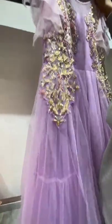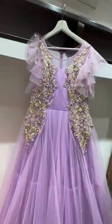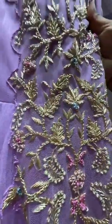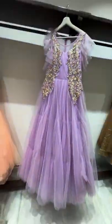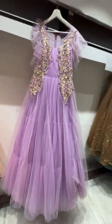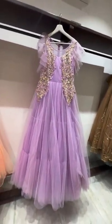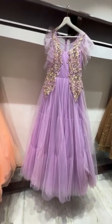Coming to the next gown, this is a ruffle sleeved gown with some embroidery on it. Full length gown andi. Idi size vachesi extra large, which is 40 to 44. Okay, so idi alter kuda change kochu.